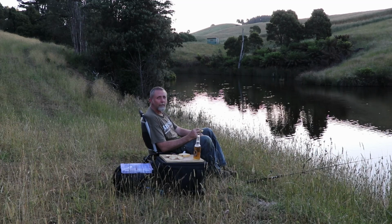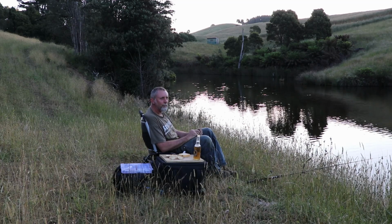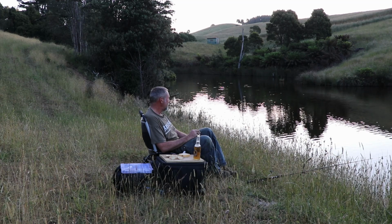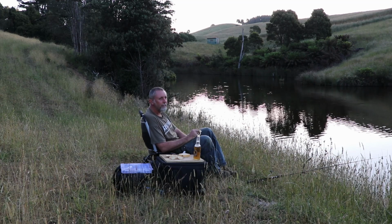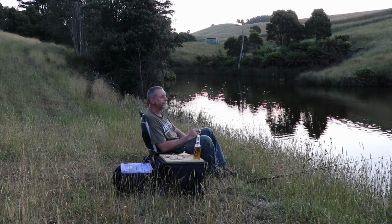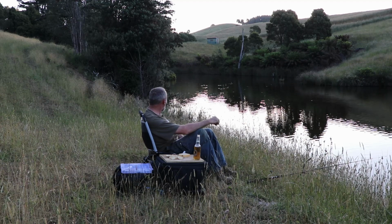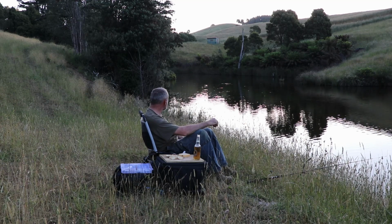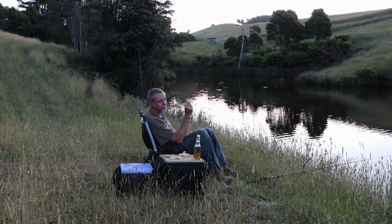That's exactly what I'm going to do. Enjoy the cheese and crackers. Rehydrate after a very hot day. Hopefully catch a fish, which I said would be for brekkie, but I got cereal, so if I catch a fish, I think it'll be for lunch tomorrow. That is really good cheddar.